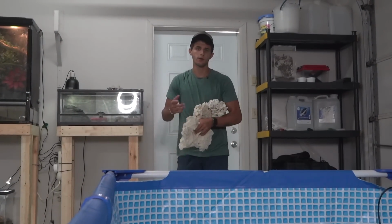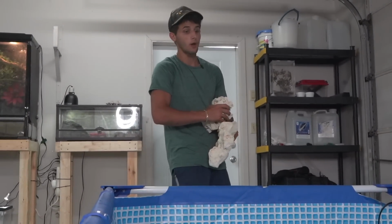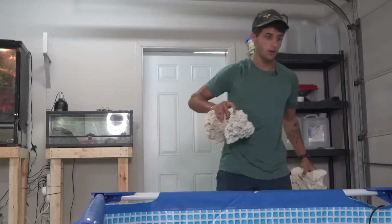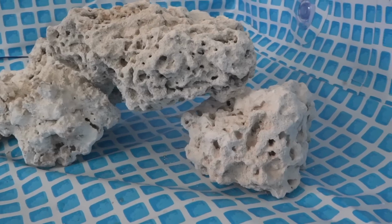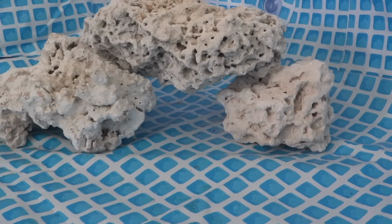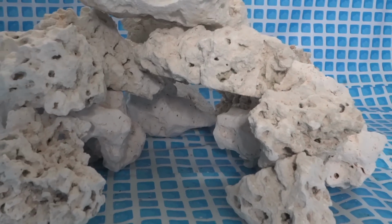Also guys, I've never done a quarantine pond this big, so if you have any suggestions of anything I should change up or add, let me know in the comments down below. We got one cave right over there, a little bit smaller for any smaller fish we do catch, and then we got a large cave right here for anything bigger we end up catching.